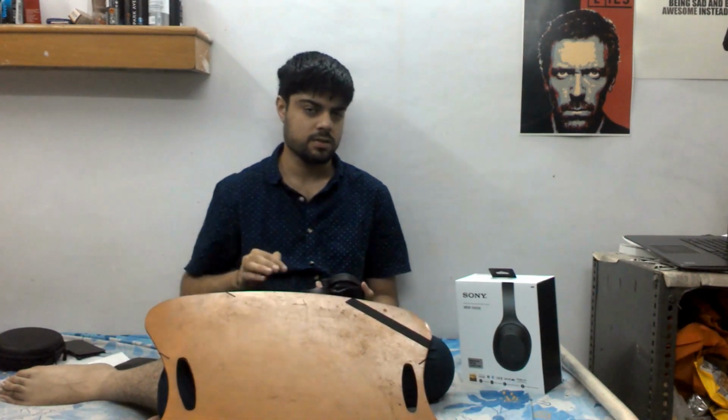While picking up these headphones, I was also wary of this fact, so I made a very detailed comparison of all its possible competitors. For example, this thing costs about 30,000 Indian rupees. Okay, MRP is about 31,000. So I was looking for wireless, Bluetooth, obviously, and noise cancelling, active noise cancelling.